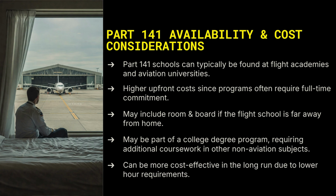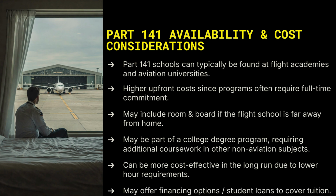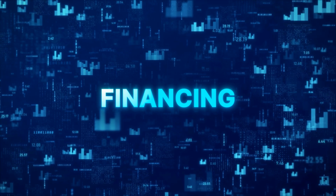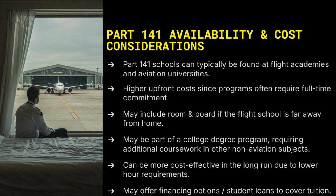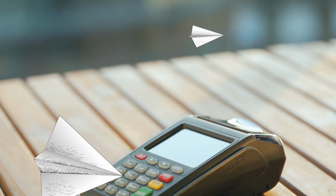It is also typical for Part 141 flight school programs to be part of a college degree program, requiring additional coursework in other non-aviation subjects. Having said all of this, Part 141 can be more cost effective in the long run than Part 61 due to the lower hourly requirements that must be met in order to get your pilot's license. Finally, Part 141 may offer financing options as well as student loans in order to cover tuition, whereas Part 61 has no such concept, it being a pay-as-you-go type of offering.